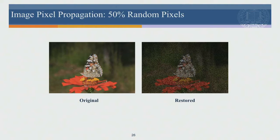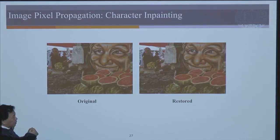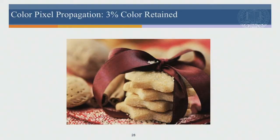So this is the denoising result, and then this is the current result. You have 50% random pixels, and you can do inpainting for that. Again, basically what it really does is, given this image, you figure out the affinity between two pixels, and that tells you the structure information of the image. And when you have some partial information, you use that to propagate the necessary information, for coloring or for inpainting or for filtering.